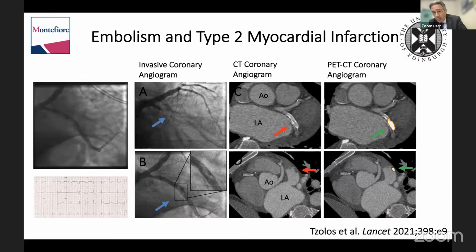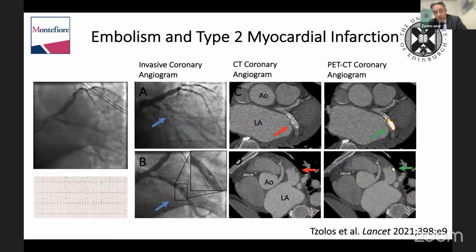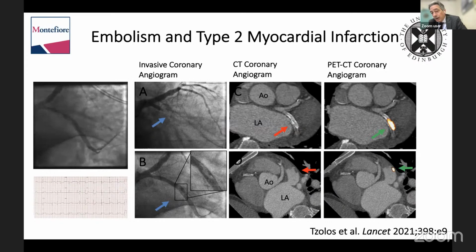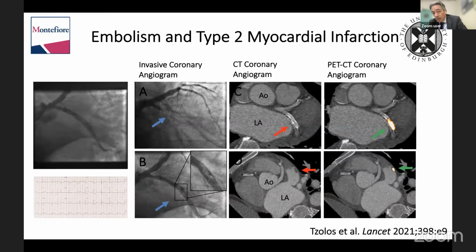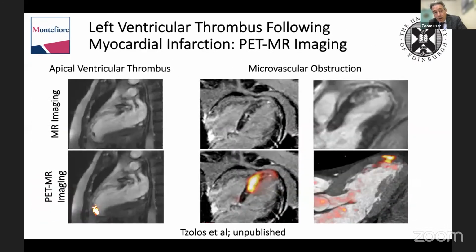But that now changed our opinion that this was actually probably a coronary embolism, even though he did have some diffuse atheroma, or perhaps we were a bit hasty in stenting it maybe. And this was a type 2 MI from a coronary embolus rather than a spontaneous type 1 MI. And so we started him on anticoagulation. We also saw intraventricular thrombus, also intramyocardial hemorrhage, plus or minus microvascular obstruction, depending on what you think.